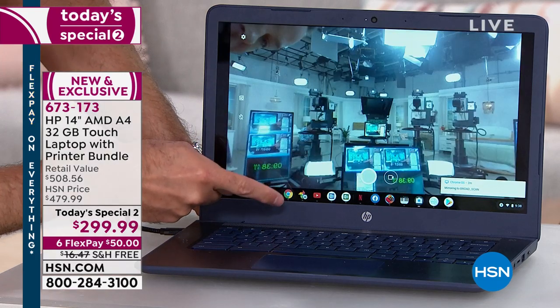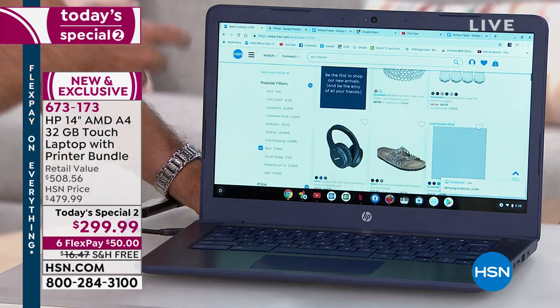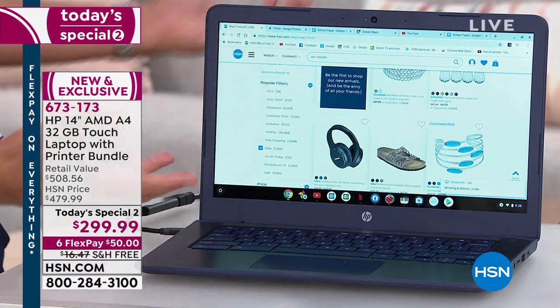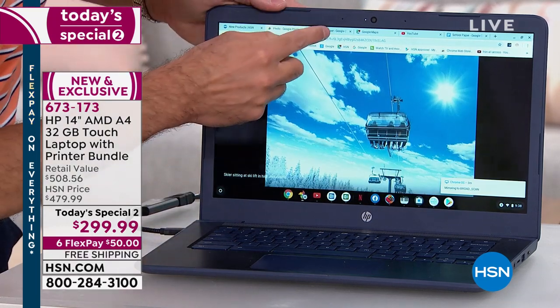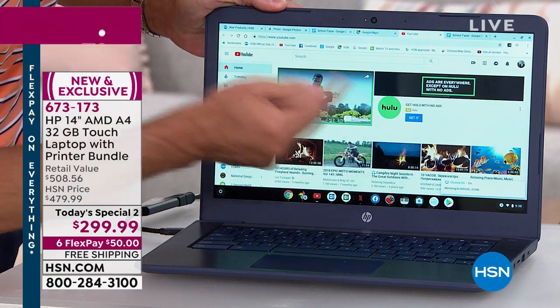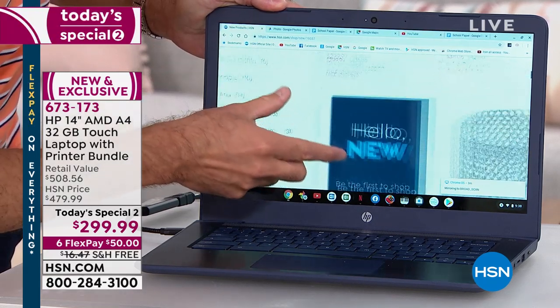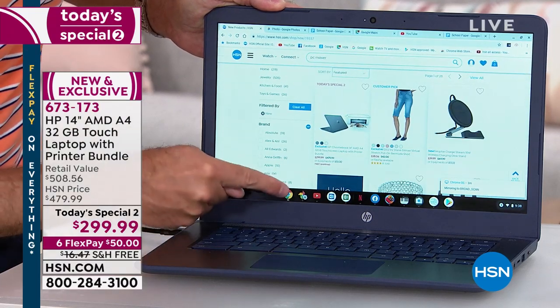So this is the Google Chrome browser. Whether you're on Chrome or on Windows, the browsers all pretty much feel the same. Across the top here, I have a couple of different tabs open, as you can see. And it's all touchscreen, so it's really easy to move fast from one thing to the next. There's no lag. And look at this, when you pinch, when you zoom.